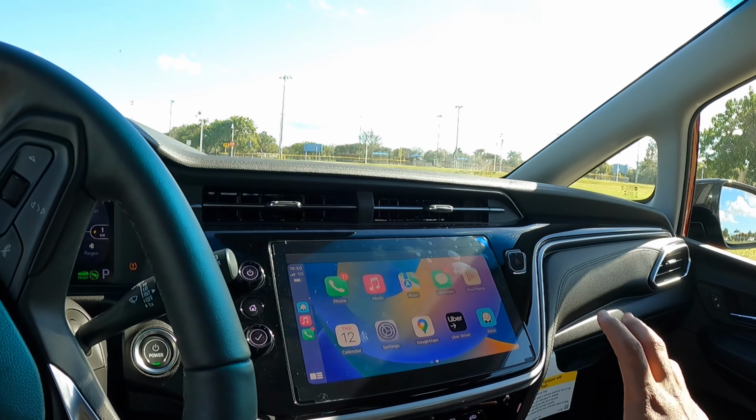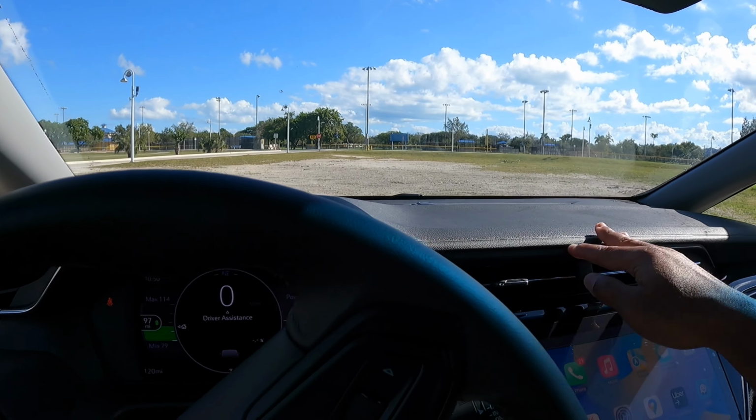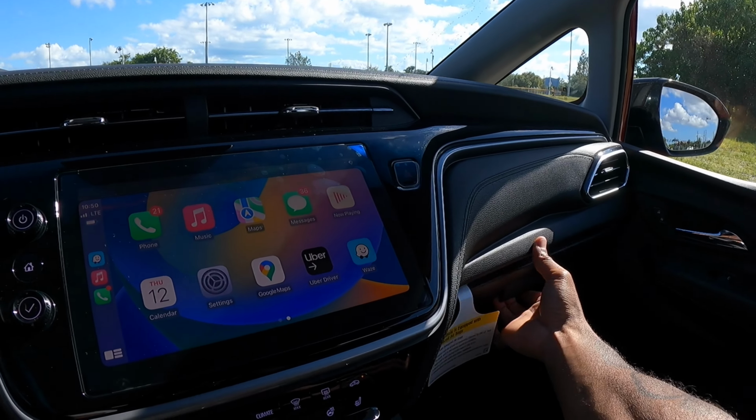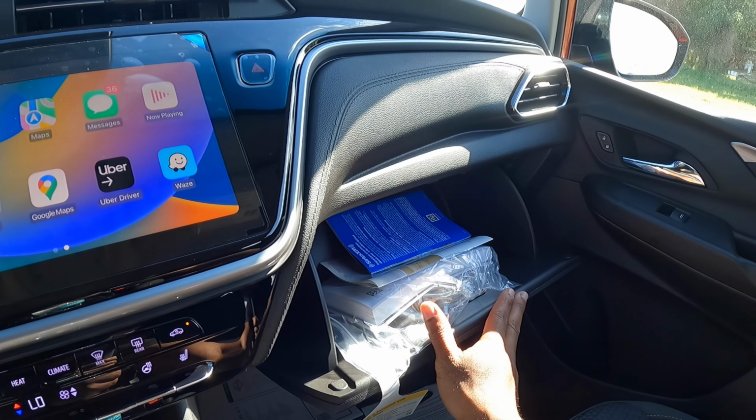Like I mentioned, a lot of gloss black trim throughout this vehicle. The materials on the dashboard are going to be a nice material with this faux stitching. There's air vents here, with a button there. Looking at the glove compartment, it does offer a good amount of space in there.